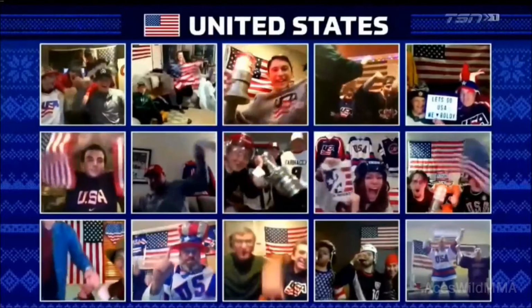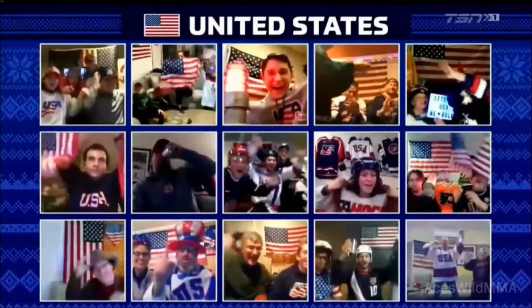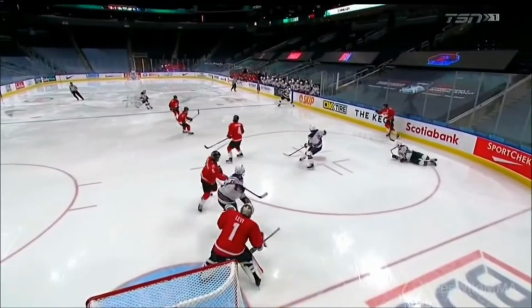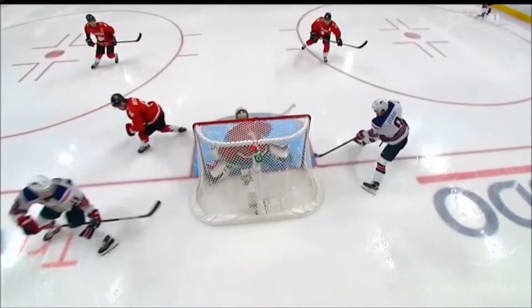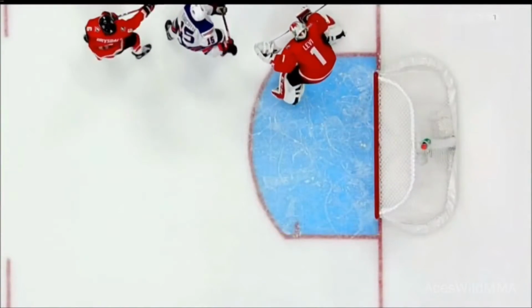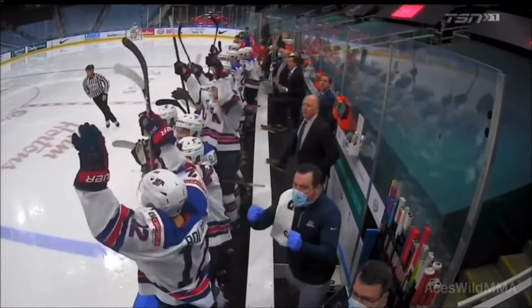32 seconds into the period. There's another 30 seconds of o-zone time for Trevor Zegras. Canada turns it over twice, and this long shot will hit the side of the net. Levi thinks it's going to the other side, but it hits the net, and Zegras, with quick hands, beats Devin Levi on the short side. A goal and an assist for Zegras, both goals off of this U.S. top line, and it's 2-0, 32 seconds into period 2.